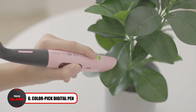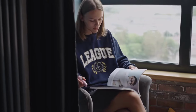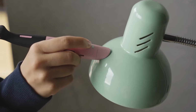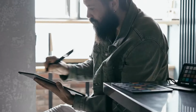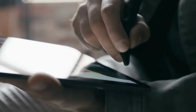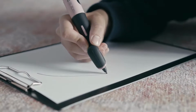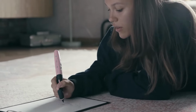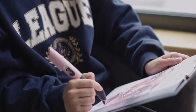Number 6. ColorPick Digital Pen. This digital pen is the perfect tool for letting your creativity run wild. With the ability to pick from over 16 million colors, it is a game changer for artists and doodlers alike. Whether you're sketching on paper or on a screen, this pen lets you express yourself in vibrant hues. Get ready to bring your ideas to life digitally and have a blast doing it.